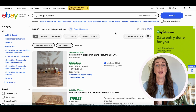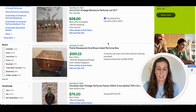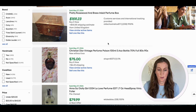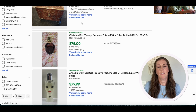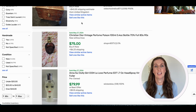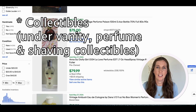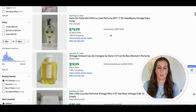For number 14, we have unopened beauty products and vintage perfumes and colognes, especially fragrances that have been discontinued. You know, people fall in love with certain fragrances, and if they can't find it anymore at the store, they turn to places like eBay to find their favorite fragrances. Now, you do have to be careful. According to my understanding, the perfume has to be new, sealed. It can't be half opened like you used to be able to sell. You might be able to sell it in collections, but to err on the side of caution, stick to new, unopened perfumes or colognes or beauty products.